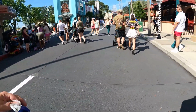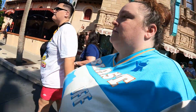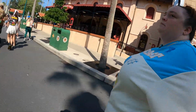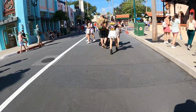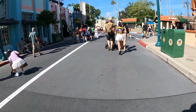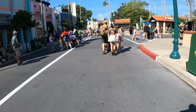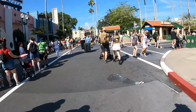My name is Mickey. No, not that one. My fiance and I have recently become pass holders to Disney here in Orlando, and we decided to use our passes for the first time to go say goodbye to Muppet Vision 3D, unfortunately, at Hollywood Studios. And while we were there, we thought we'd get some pin trading done since we have recently gone down the rabbit hole that is Disney pin trading.